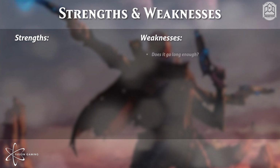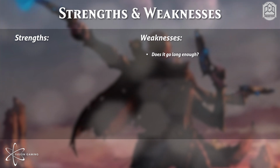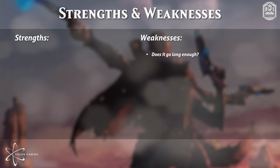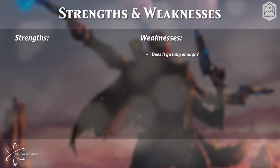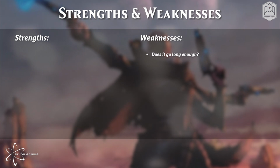Does it go long enough? Can we do the long game thing if we don't see any of our infect cards? No. You don't think? No. You don't think dealing 6 with a 1/1 isn't going to get us there? Because the 1/1 didn't cost very much. Maybe we don't need to go to the long game.